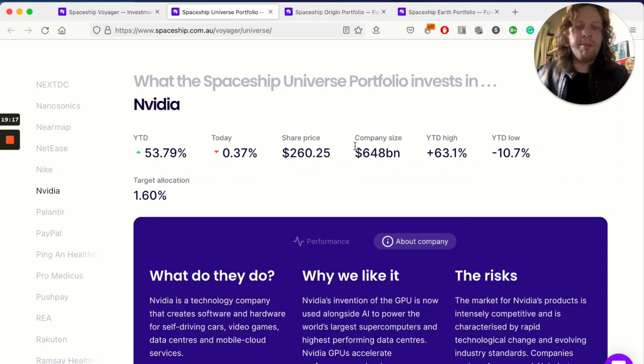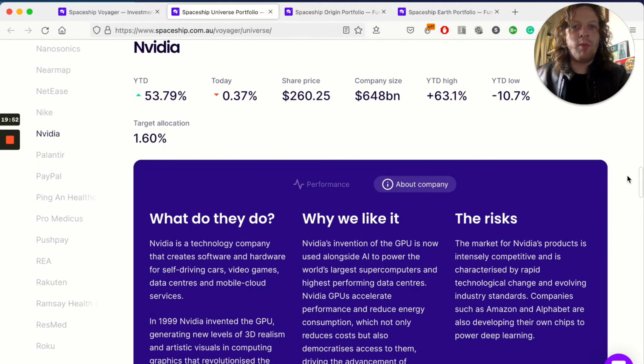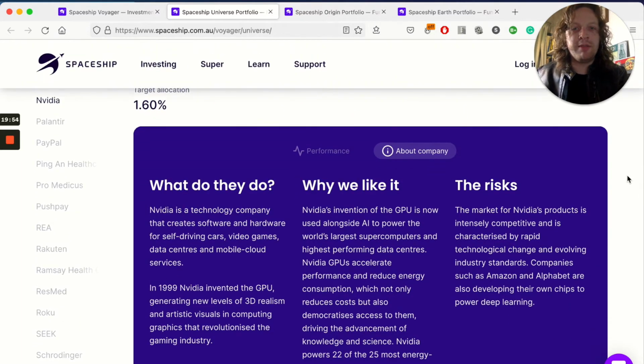Now, each of the companies that each of these funds invests in has a profile both on the app and on the desktop site, as you can see here. And this can be really helpful for new investors as well. So you can see here Nvidia. As you can see here with Nvidia, it's got its year-to-date performance, the share price, the size of the company, and exactly what the company does and why the Spaceship team has chosen it for the portfolio. It also talks a little bit about the risks here. So that again is a very useful feature for new investors in particular.